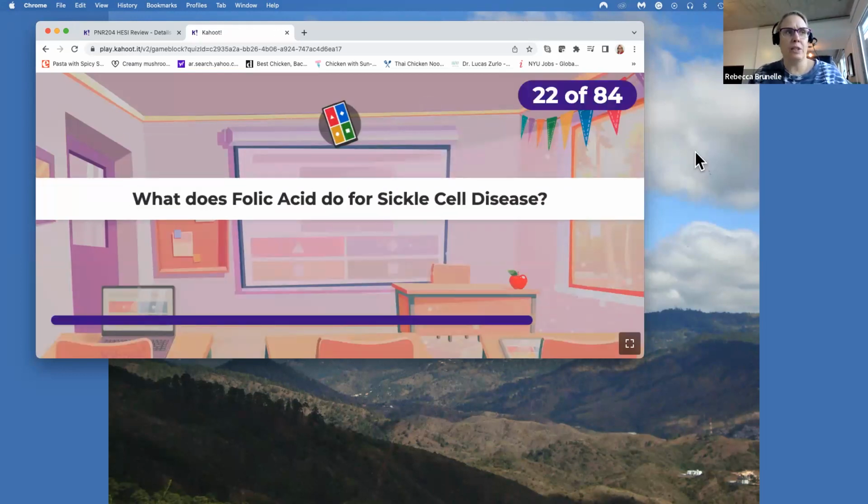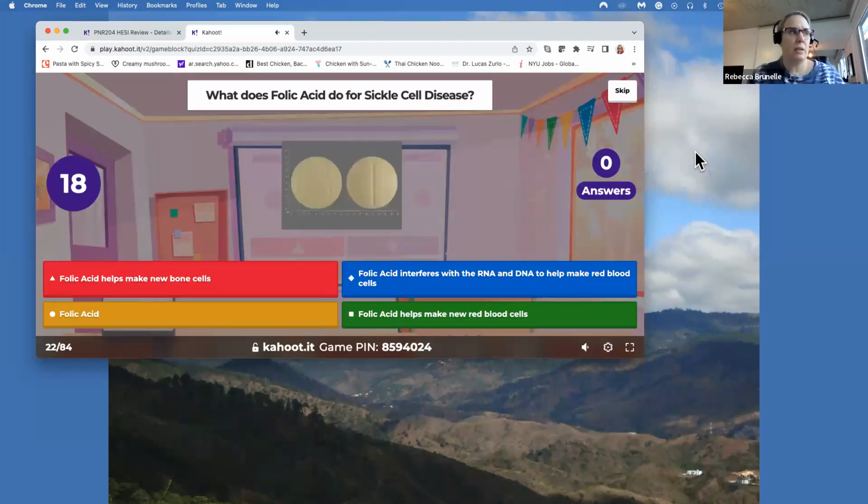What does folic acid do for sickle cell disease? Folic acid helps make new bone cells. Folic acid interferes with RNA and DNA to help make red blood cells, or folic acid helps make new red blood cells.